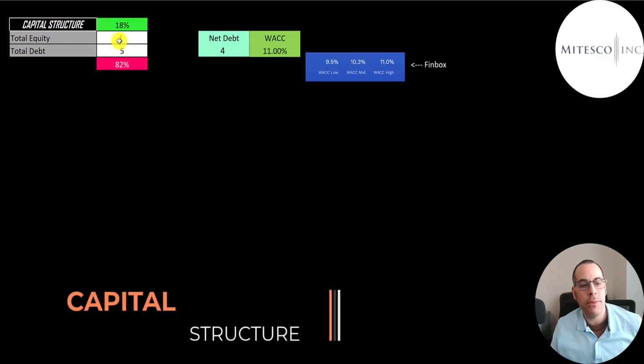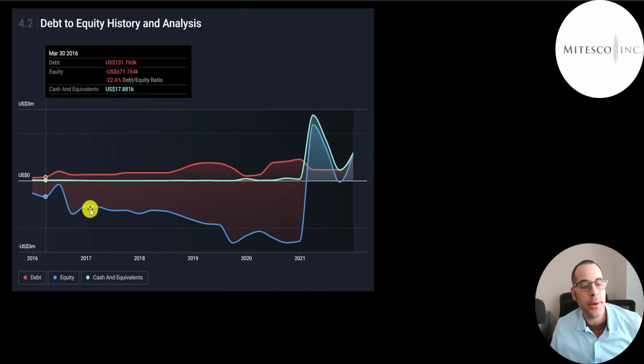$1 million of equity, $5 million of debt. They're 18% equity, 82% debt. This is their capital structure since 2016. And they had negative equity for a long time. Now it's finally positive after raising so much common stock and preferred stock.